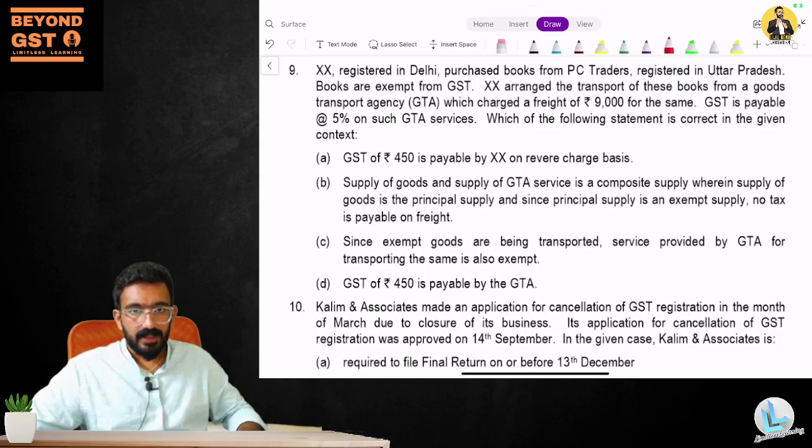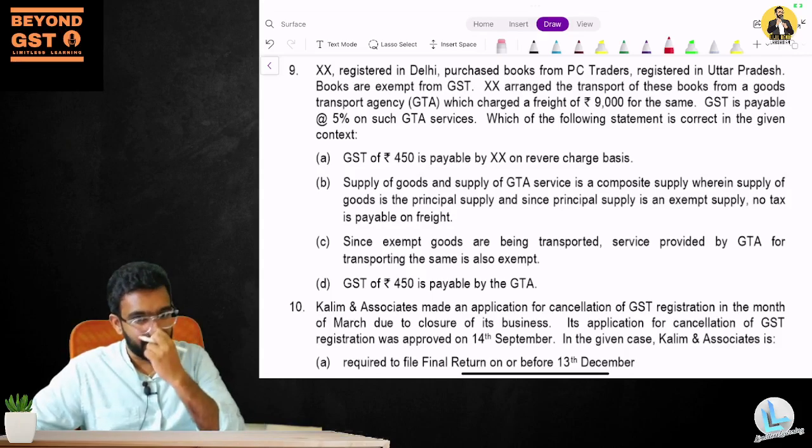Question number 9. XX registered in Delhi purchased books from PC Traders registered in Uttar Pradesh. Books are exempt from GST. XX arranged transportation of these books from the Goods Transportation Agency, which charged a freight of 9,000 for the same. GST is payable at 5% on such GTA services. Which of the following statements is correct in the given context? GST of rupees 450 is payable by XX on reverse charge basis. Supply of goods and supply of GTA service is a composite supply, wherein the supply of goods is the principal supply. Since the principal supply is exempt, no tax is payable on freight.